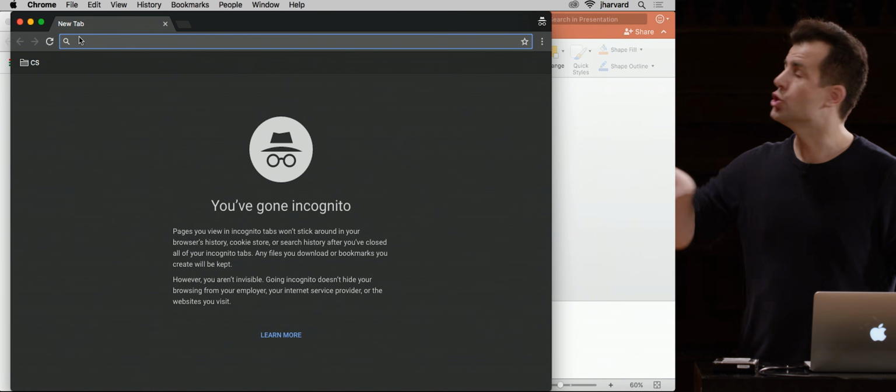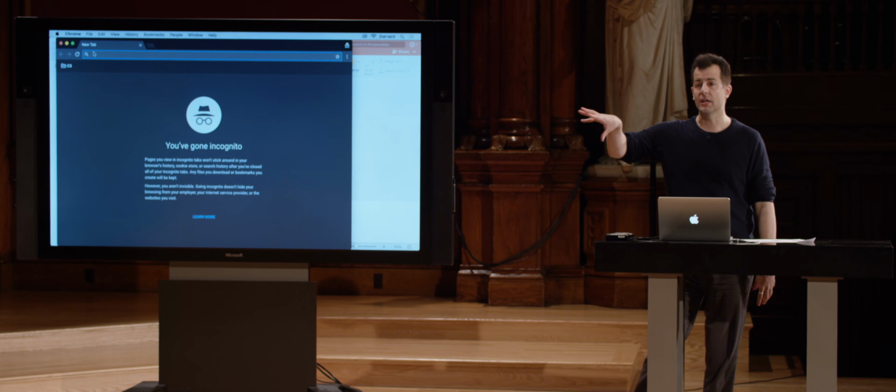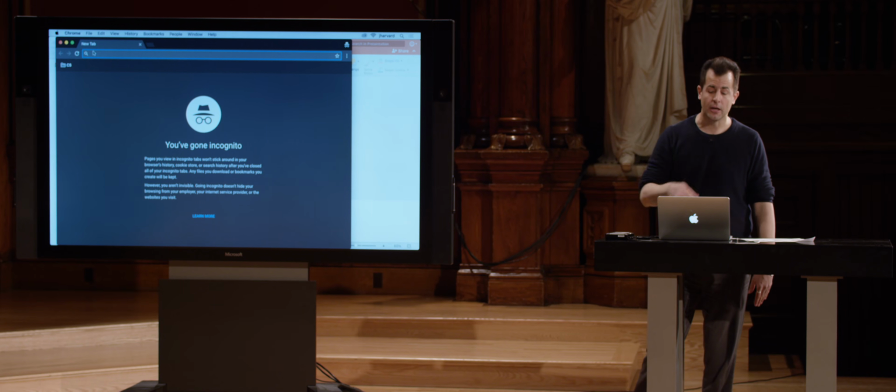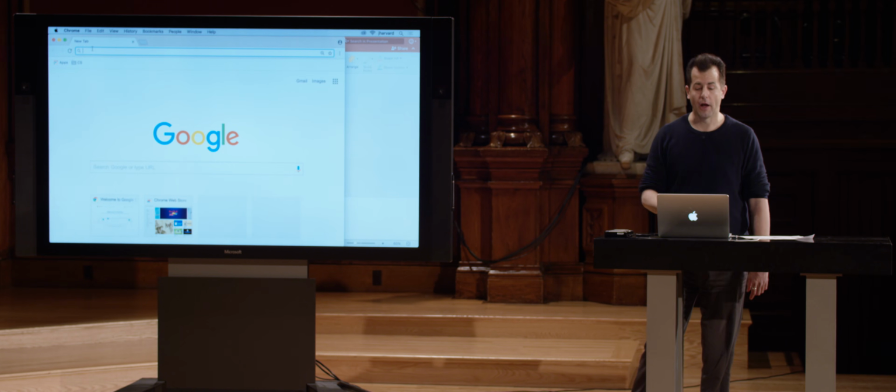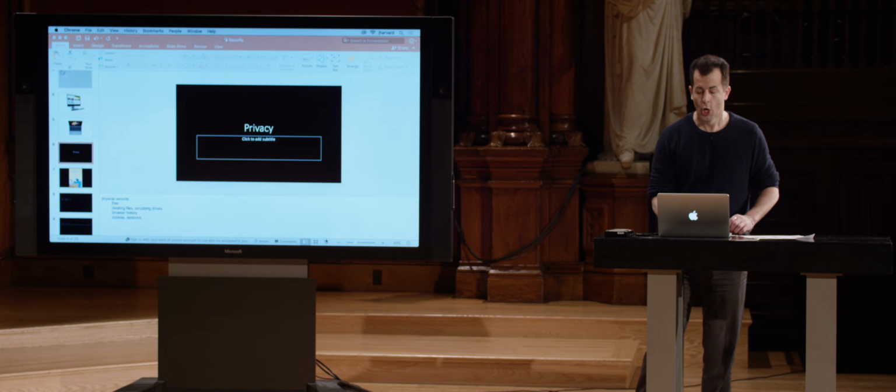So essentially, this is just automating the process of letting you do your thing online and then automatically deleting it once you've closed this and any other such private or incognito windows. So that's an alternative when you know you don't want something to end up in your browser history.